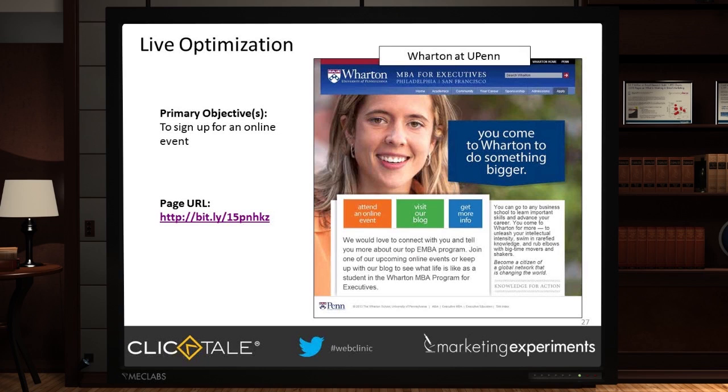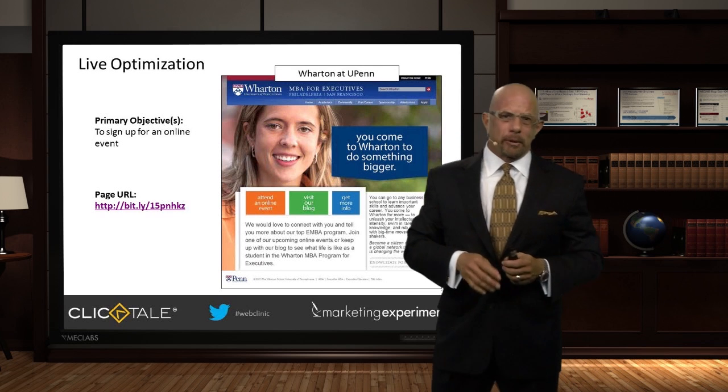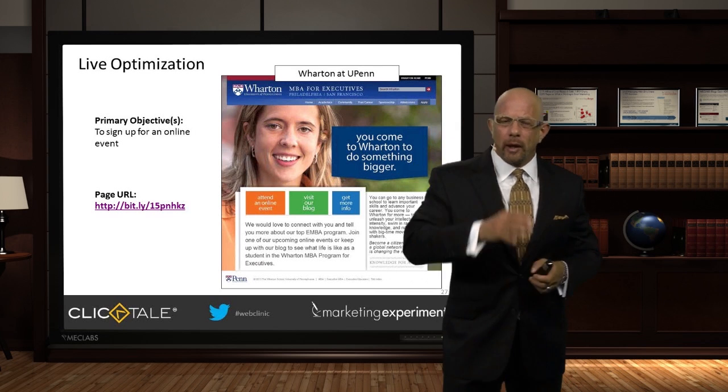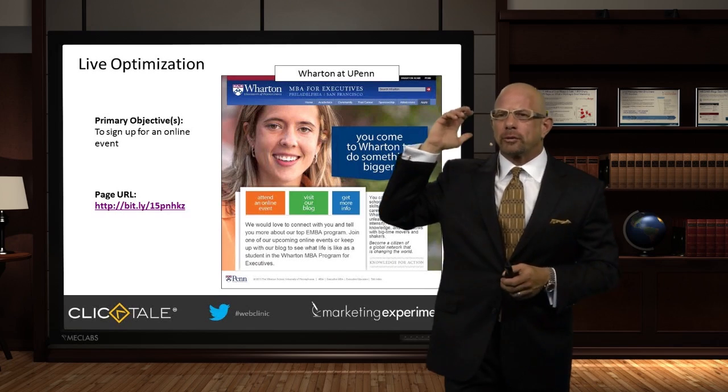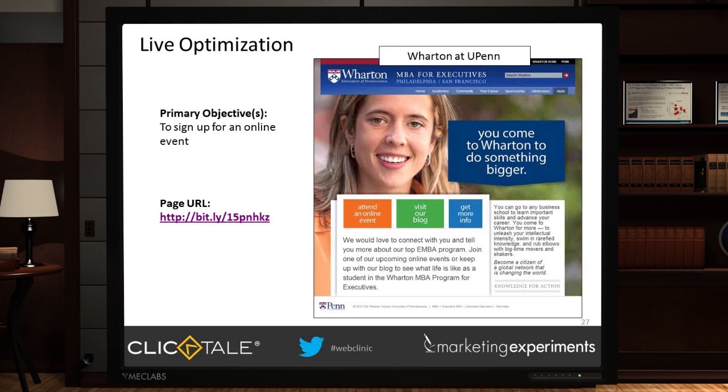See, everything about this page is company-centric and not customer-centric. The page should begin with what I want and what I get, not with what you want, with what you love. Join. I don't want to join. All day long people are asking me to join. I've joined enough things. So you follow up the first sentence with another sentence that throws something at me that I don't want. Join one of our upcoming online events.